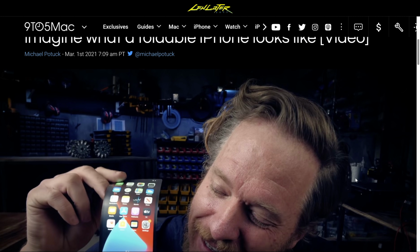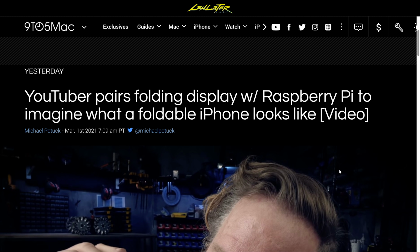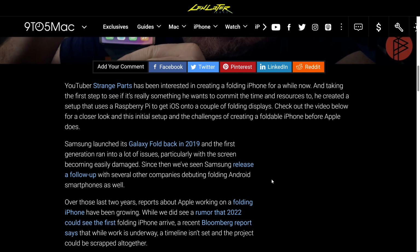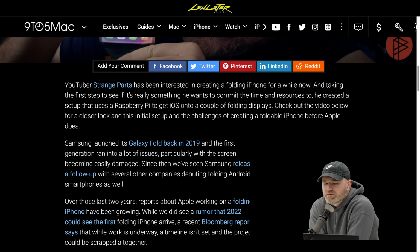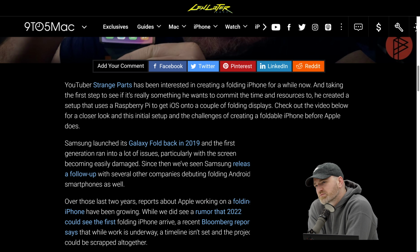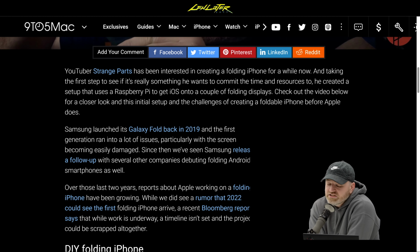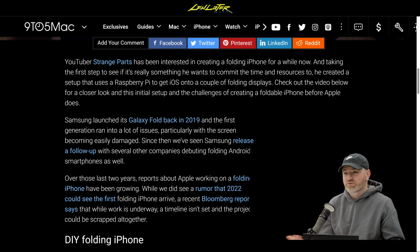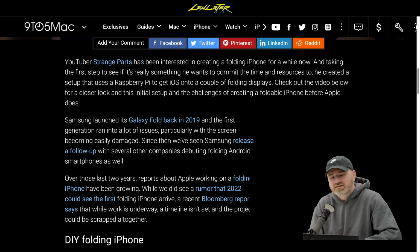Here we have him pairing a foldable display with a Raspberry Pi in order to imagine what a foldable iPhone will be like. So he was able to pick up some of these displays on, was it AliExpress? I can't remember where he ordered them from. I think that's what he said. Some sort of commerce site like that. And he actually paid quite a bit of money. I was surprised to find out he paid around $500 for each of these. It's just a component, it's just a screen. You can't do much. I mean, mostly for testing at this point.